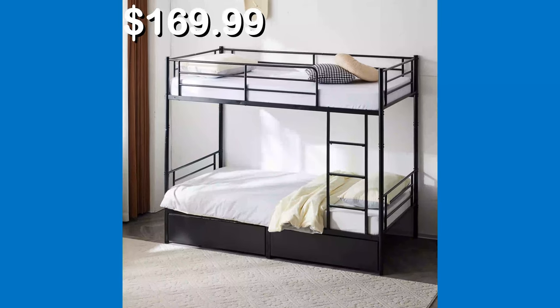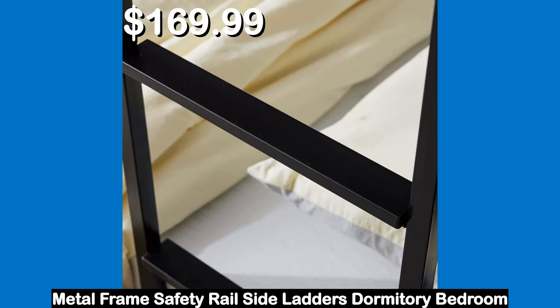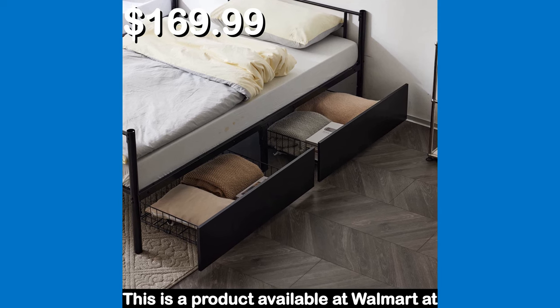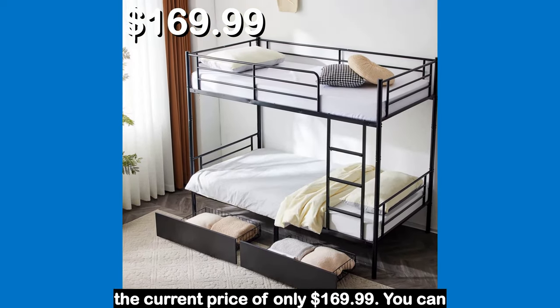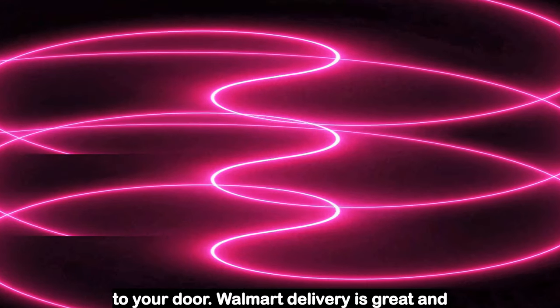Number one. Zimtown Twin Bunk Bed 2-Drawer Heavy Duty Metal Frame Safety Rail Side Ladders Dormitory Bedroom Boys Girls Adult No Box Spring Needed Black. This is a product available at Walmart at the current price of only $169.99.